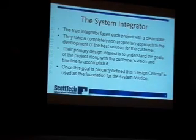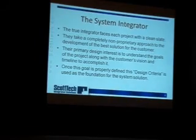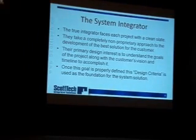Catching up here on some slides. So, take a clean slate of paper. An integrator really should take a look at what you need from a customer standpoint. Each customer is different. Each system is different. Each company has different requirements of what they need to accomplish at the end of the day. So try to take a clean slate of paper.